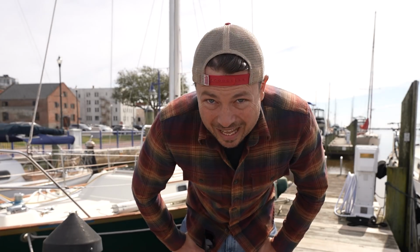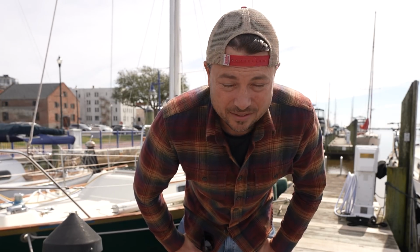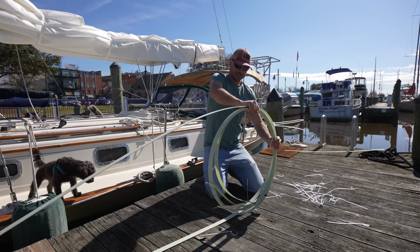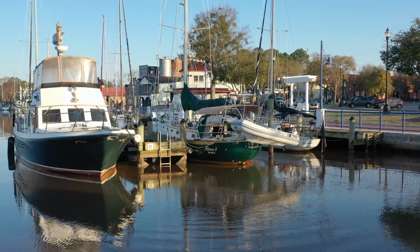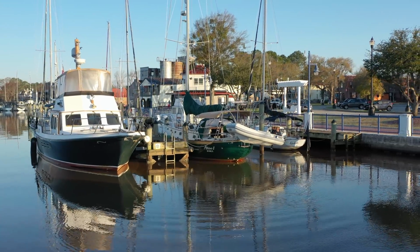Now, we've done a lot of work to the boat in the last couple weeks or months even, and we've got a lot left to do. And hurricane season is coming up quick. We don't have a whole lot of time to do this in, and so we're gonna be really pushing to make sure that this boat is seaworthy by the time we leave here.